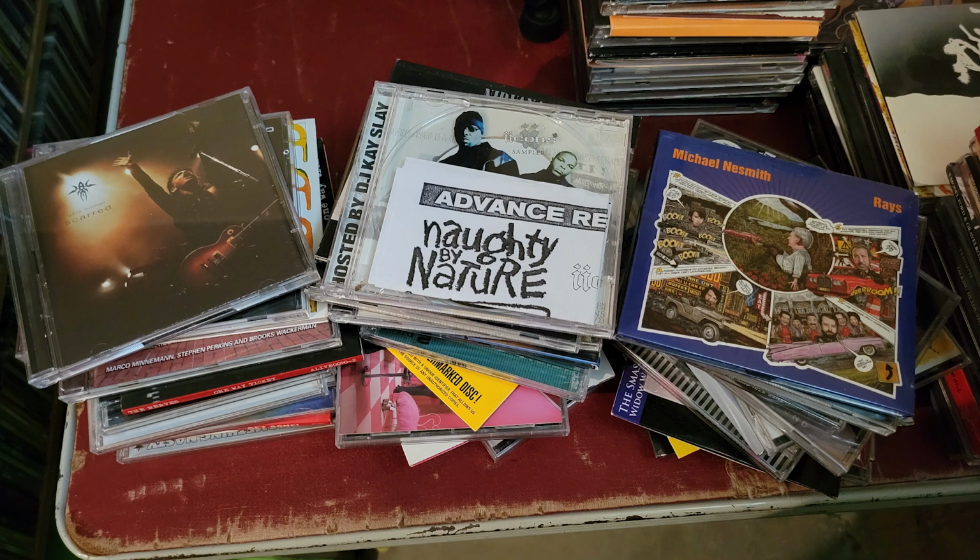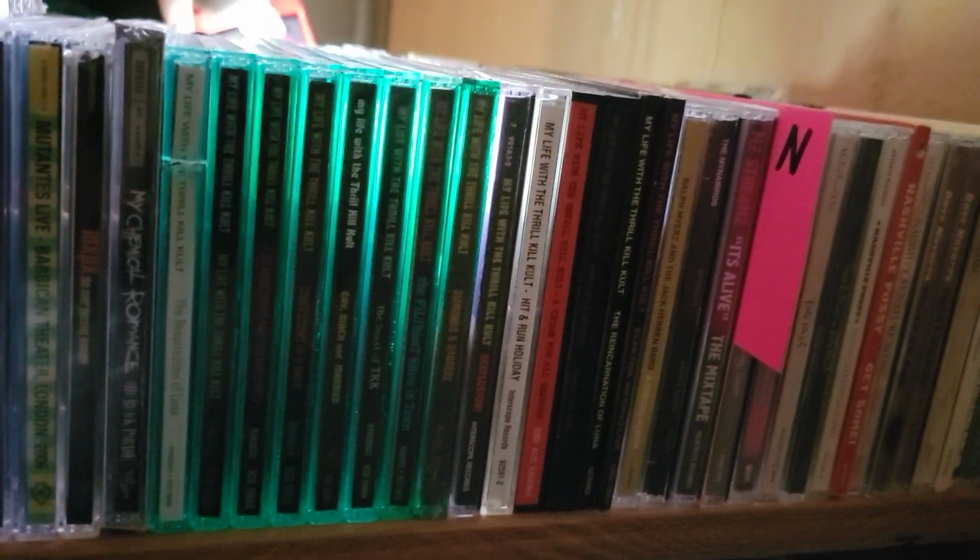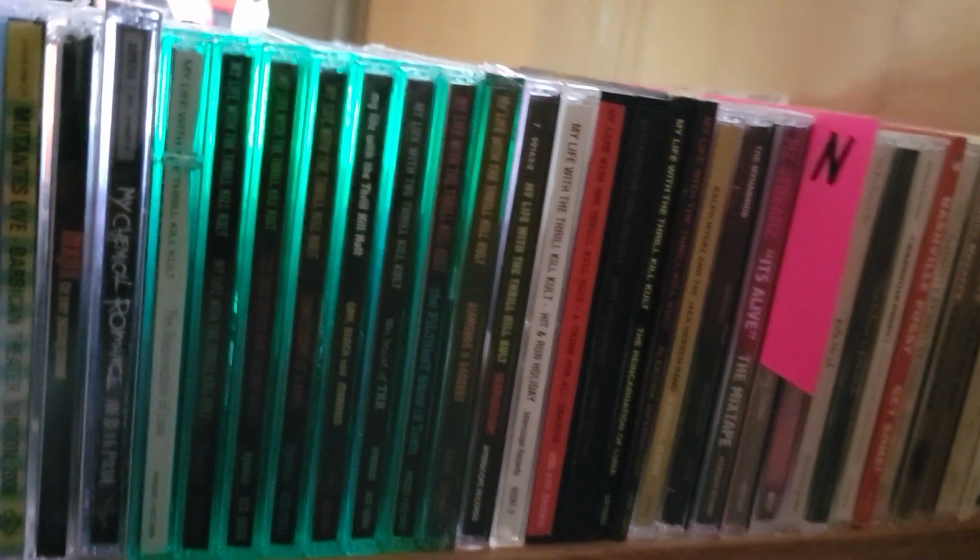Also, because this section was split between 2 sides, instead of walking back and forth, I just alphabetized on the ground once I ran out of room. There was also a huge amount of missorts in this section. I have no idea how it got so messy, but all of these needed to move somewhere else in the collection. I also think these green jewel cases are so cool.